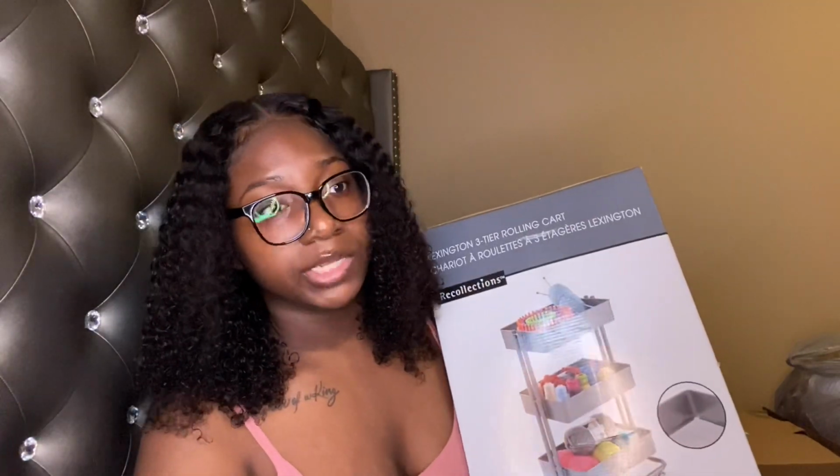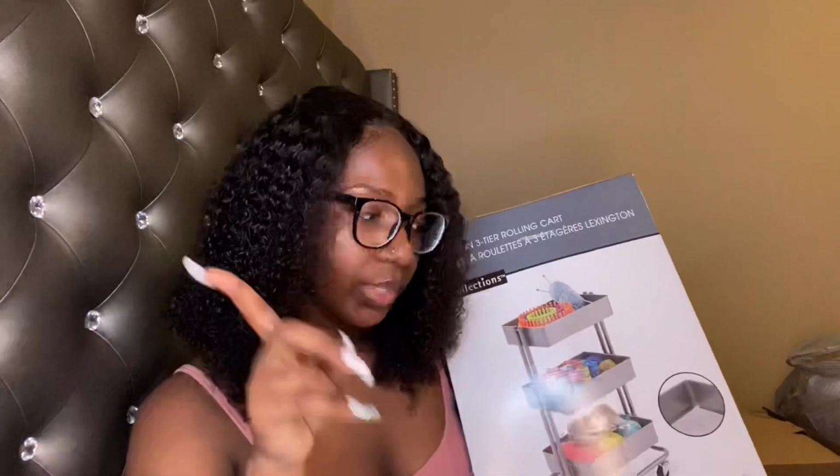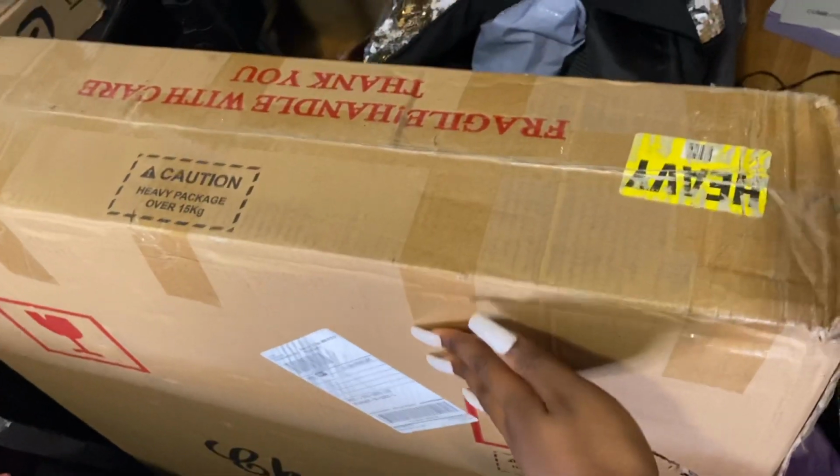I can't wait to put this together because my hair stuff is in a box right now under my vanity. So I'm hoping this fits underneath my vanity. If not, I'll just have it on the side of my vanity, so that way I can access all my hair stuff and it'll have a place to go. So yeah. And then y'all, the last thing I'm gonna have to get up for, so I'm gonna insert that clip. It's my vanity mirror.